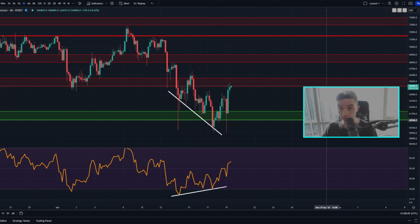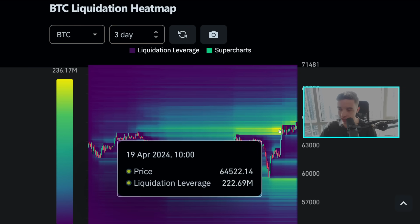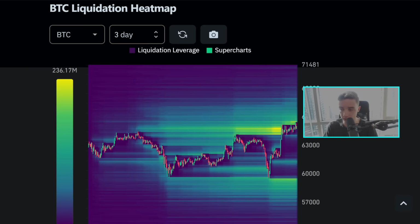And if we're taking a quick look at the Bitcoin liquidation heat map, we can see over the last one day, we exactly took out all of that liquidity as expected, which was sitting just underneath 65,000, as I mentioned in my last video.